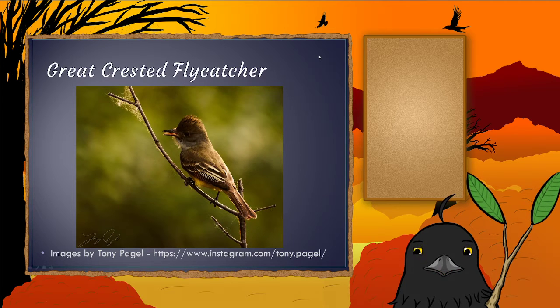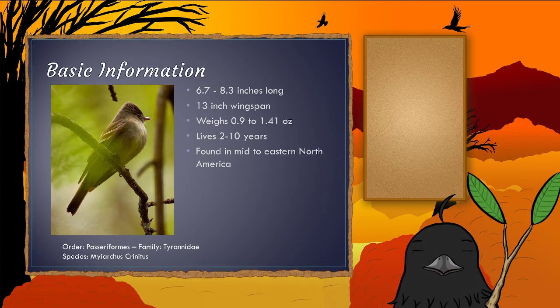So there's a nice little picture of one. Happy little bird. So, a little information about them. They're going to be 6.7 to 8.3 inches long, so pretty small, with a 13-inch wingspan. They're not as small as your finches, but not as big as a lot of blackbirds or robins. A little bird, but not a tiny bird. 0.9 to 1.4 ounces.